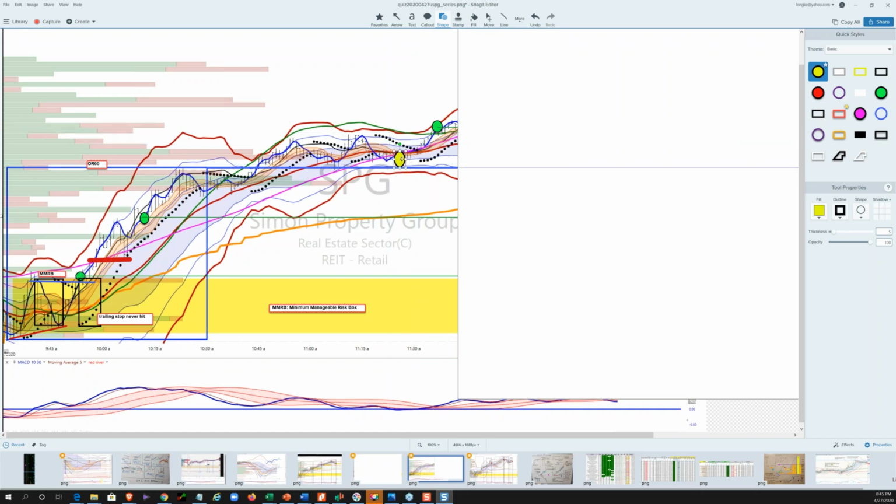And now look, let's count the RL lines that are inside those Z3 lines. The 10, the 30, the 90 in the green, and then the purple, this 270. So they're all inside of this very tight compression on the Z3 lines. That is a super pinch, and you get a breakout from a super pinch. That's nothing but good news right there.